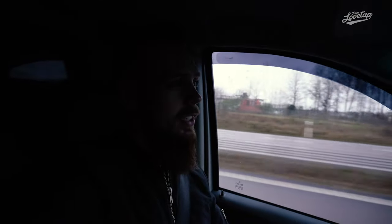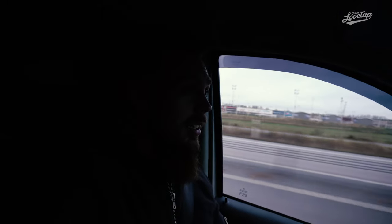Special day, or at least a weird one for me, because right now I'm riding in what I think will be the last ride in Don Vito. I've been owning this car for almost 6 years, and I've been driving it for 80,000 kilometers.